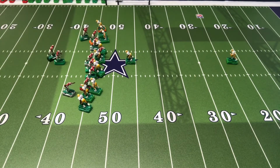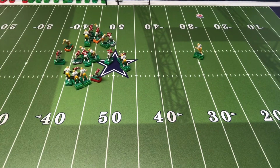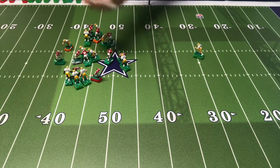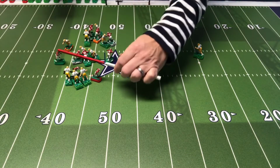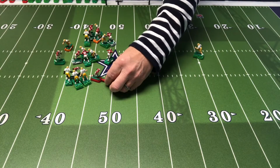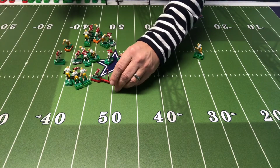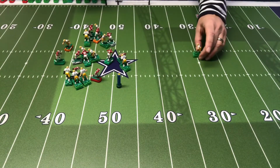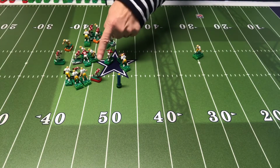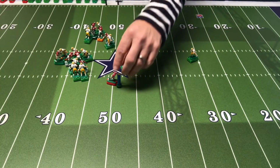This time the quarterback is back to pass. He's got number 82. 82 just broke open. And it's a short red stick. Going for the red stick. He's got it.